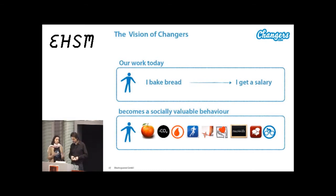And then we thought, this is something that can really work also on a social level, meaning in today's work, and that's what this graphic does. I give my time and my work capacities, and I get a salary back. In the future, what we think will happen, or is already starting to happen, is that you will get your wage basically based on your behavior.